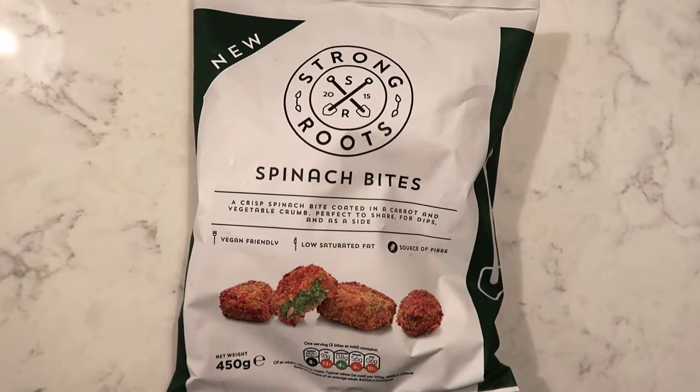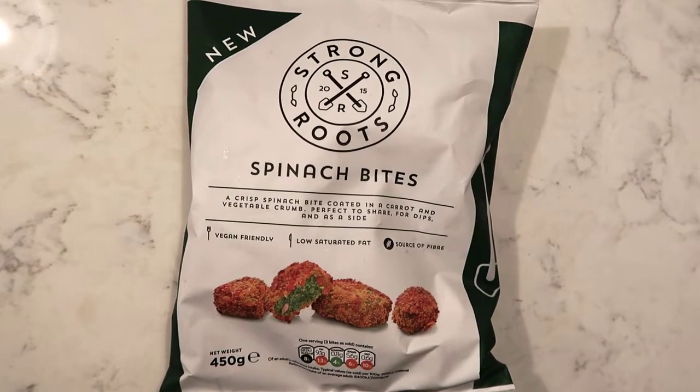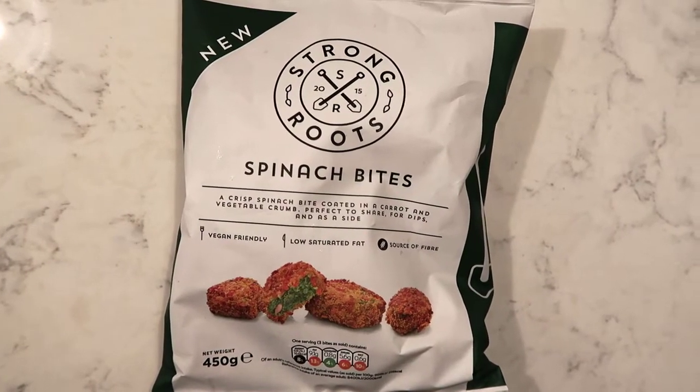Also from the same company, I got these spinach bites. I am obsessed. These are amazing. When I put these on, if Dean is walking through the kitchen, he'll just grab one and then come back and grab another one. Same with Mom. These are delicious. If you're vegan or not, you're going to love these.